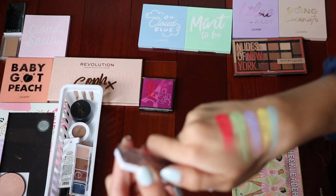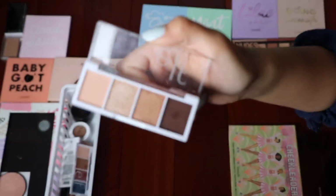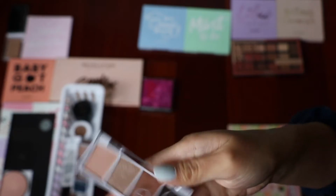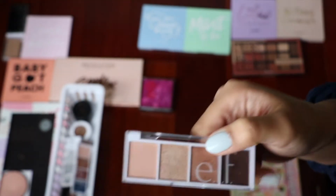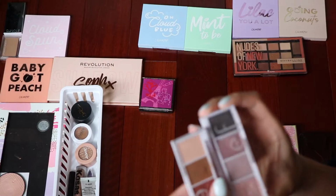Speaking of e.l.f. bite-sized quads, I have 3 of them here. This is my favorite one. This one is Cream and Sugar. Just very nice everyday shadows. The shimmers are super pretty, and it's like $3, so can you go wrong with these? I think not.